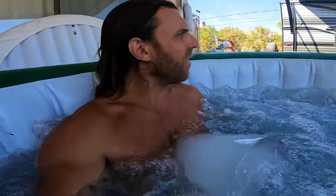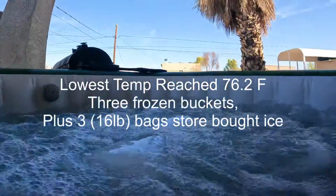That's 40 degrees. Oh, feels amazing. It's a cold pool. Oh man. It feels great.